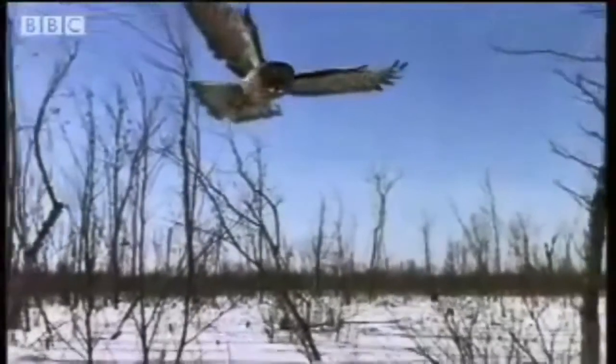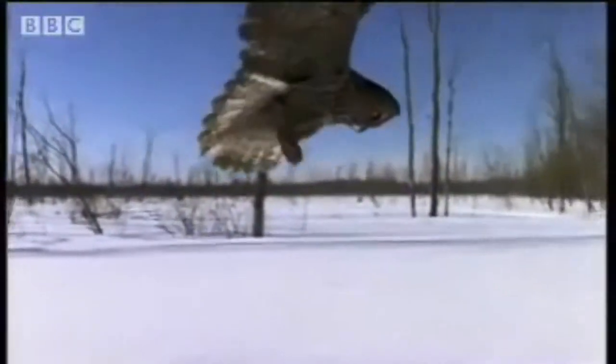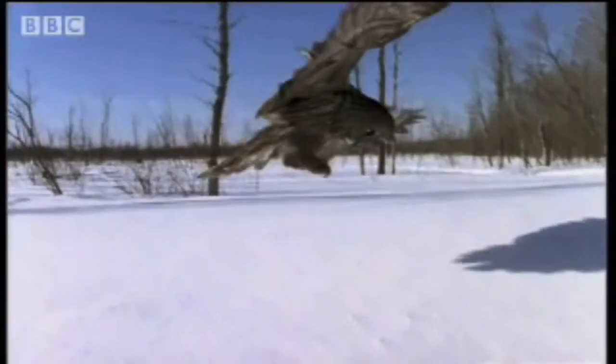Beneath a carpet of snow, a stationary target is easy to hit. But it's not just a simple dive bomb attack. The head stays locked on until the last moment. Then the talons are raised into the line of the sound.